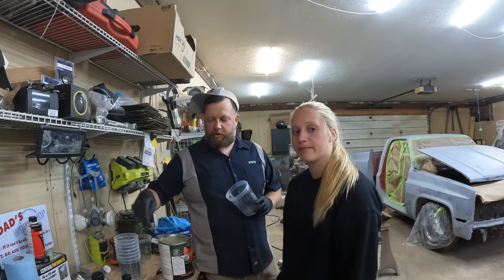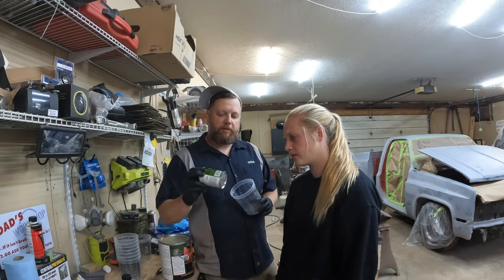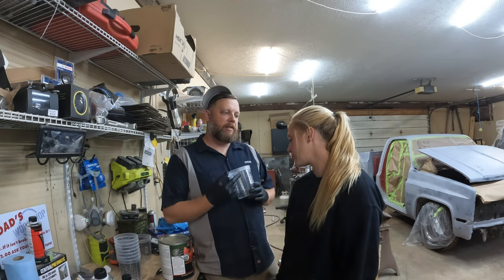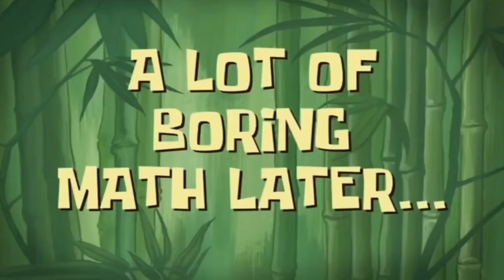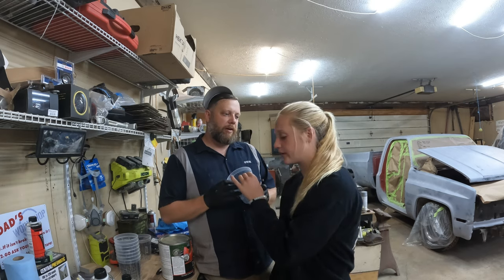So 16 parts, 2 parts, 1 part is 19 parts. And that means 26 ounces divided by 19 parts. Lot of boring math later. Gives us like 1 and something ounces per part.